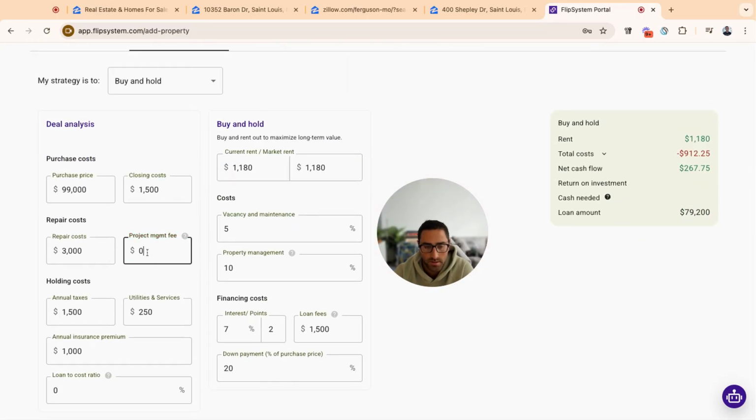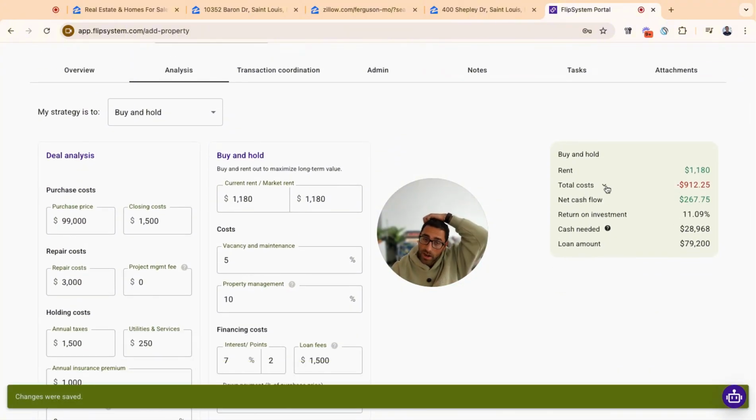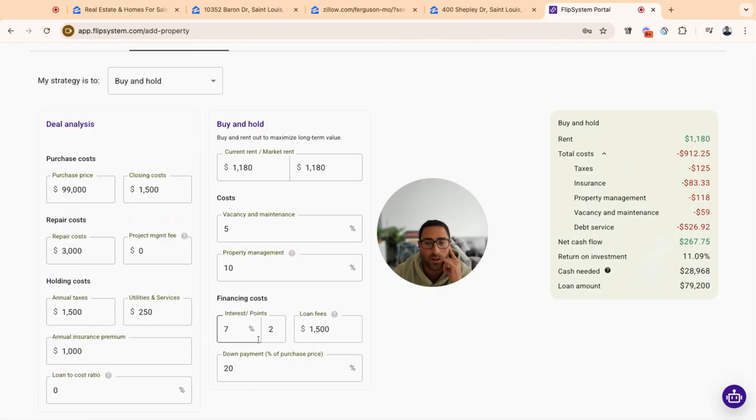Project management fee, 0. Cool. So with this, we're going to buy this house for 99,000. I'm going to get a loan on it. I'm going to put 20% down, 7% interest rate, 2 points. We got some loan costs over here. The rent is 1180. Then we have taxes, insurance, property management, vacancy and maintenance, and debt service. So we're making $267 per month with an 11% ROI. And this includes property management of 10%, vacancy and maintenance of 5% as well.